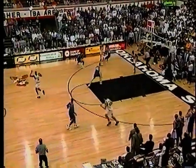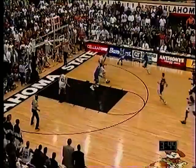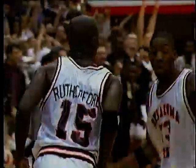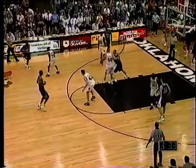The inbound is to Owens. Owens gets it to Rutherford. Randy slows it down. Now fires from three. Got it! Randy from three again! Randy was wide open, took his time, had a great look at the hoop. Cowboys by 11 with 3:34 left.